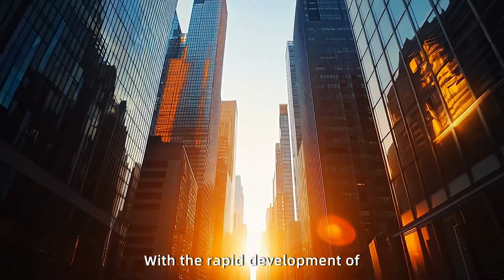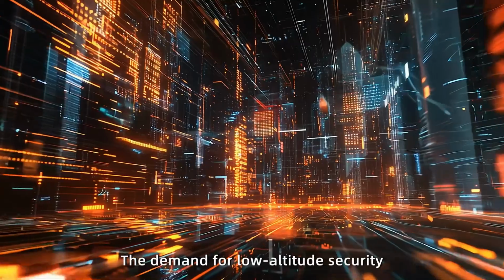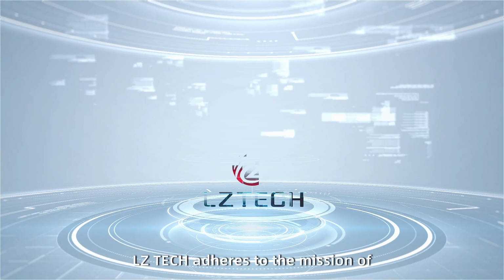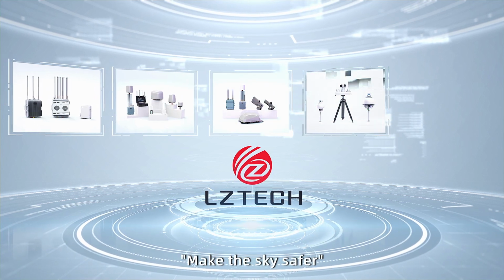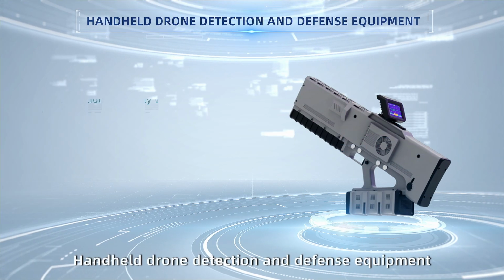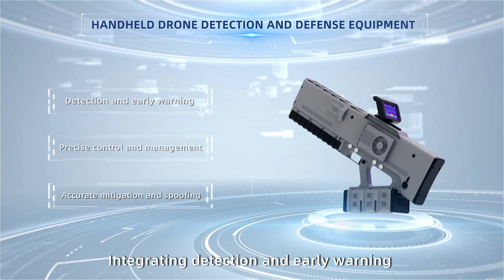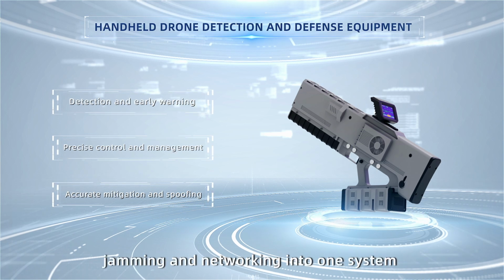With the rapid development of unmanned aerial drone technology, the demand for low-altitude security is growing exponentially. LZ Tech adheres to the mission of making the sky safer, launching comprehensive low-altitude security solutions. Handheld drone detection and defense equipment, integrating detection and early warning, direction finding, jamming and networking into one system.